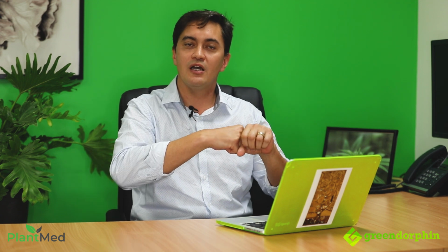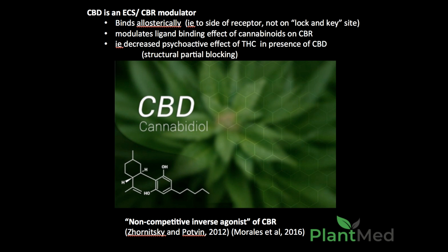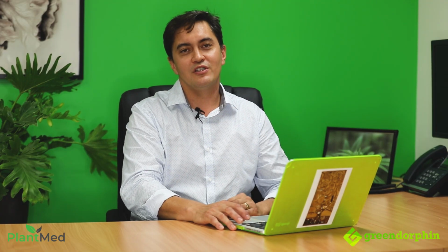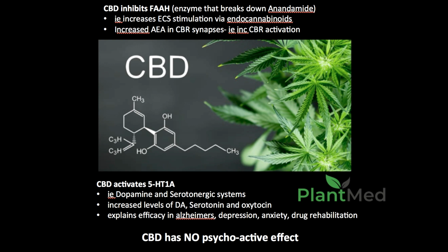CBD, on the other hand, binds to the side of the receptor. It doesn't actually make cannabinoid receptors active, but changes their activity in response to other molecules such as THC and our body's own endocannabinoids, anandamide and 2-AG. So these two molecules are very useful as products of medicine and medicinal cannabis in our bodies, and even as preventative measures in health. CBD works by a myriad of ways.